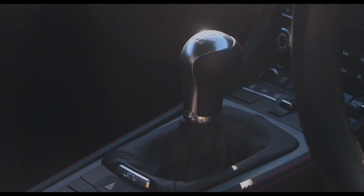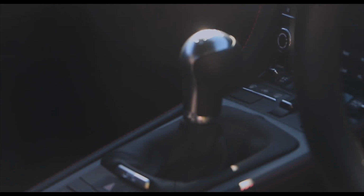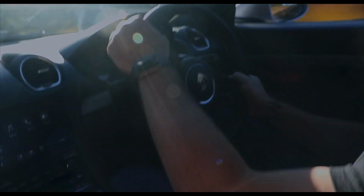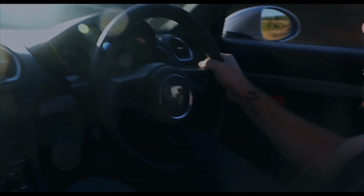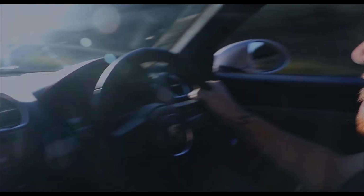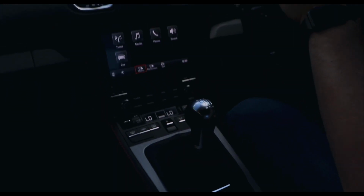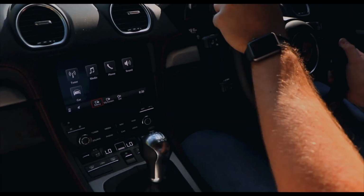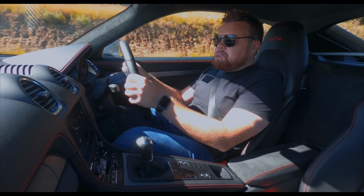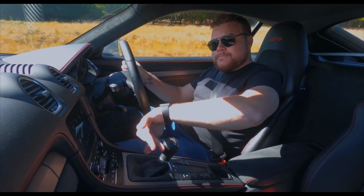This is without a question of a doubt one of, if not the best manual gearbox that I have ever experienced. The shifts are crisp, the throw is short, and it just feels right. Porsche does offer a faster shifting PDK transmission, but sometimes it's good to take your time. You know what I mean?